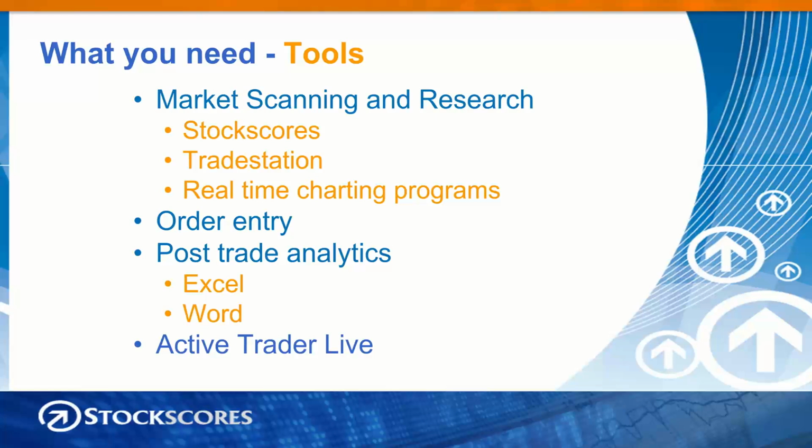You then need an order entry tool. So again, that's with your broker. If you have a brokerage account, they're going to give you a platform. There are two types. There are web-based platforms where you do your order entry on a website. And then there are software-based platforms, where you install some software that allows you to buy and sell stocks through that platform.